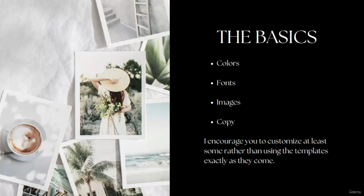There are templates in Canva, and we're definitely going to go over those, but I encourage you to customize them at least a little bit, because those templates are free to lots and lots of people, and you don't want your final website to look exactly the same as someone else's. And especially when it comes to images and copy, the images and copy need to reflect you and your exact business, not something super generic. So you are going to need to do some level of customization.